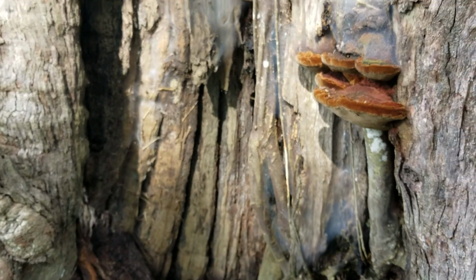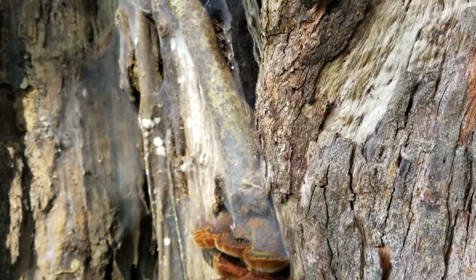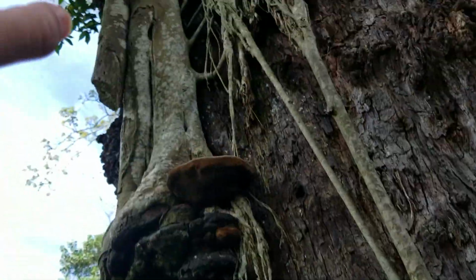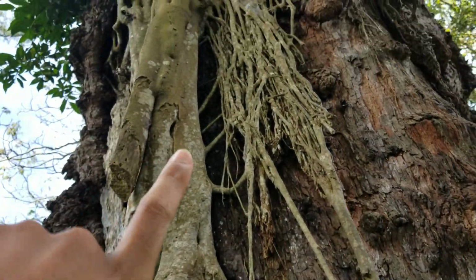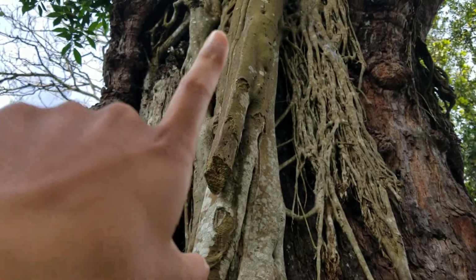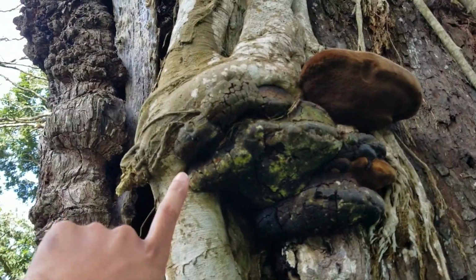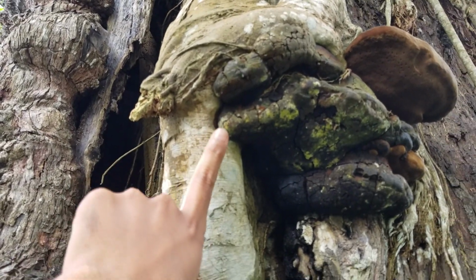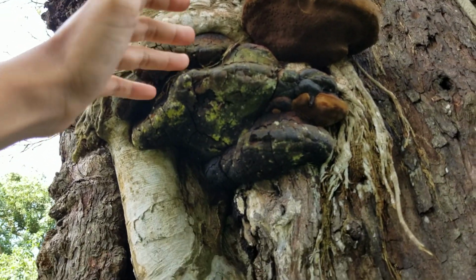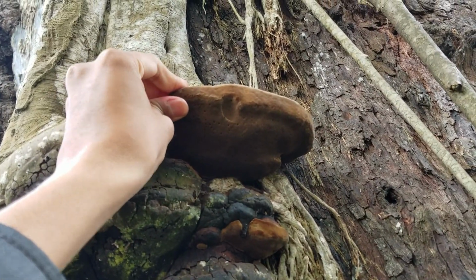That section of the tree, everything's dead here. So basically this tree is dying right now. Look, there's some parasitic, I think it's a fig. Yeah, it's a fig tree here, growing as a parasite. No wonder the tree's dying. And you can also see the same fungus growing between the tree and the fig, like competing with each other. Yeah, this is still alive. You can see it flexes, it's still soft.